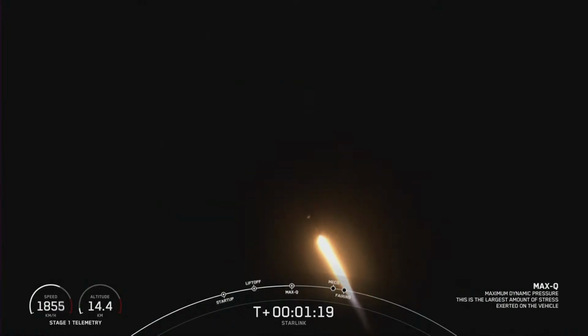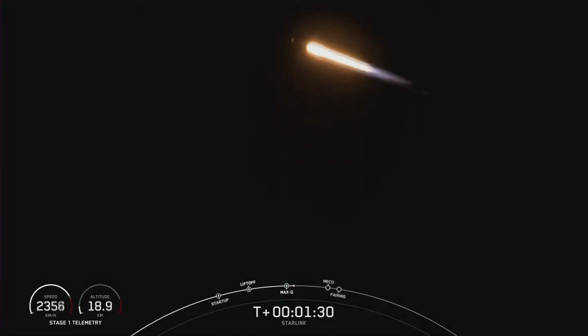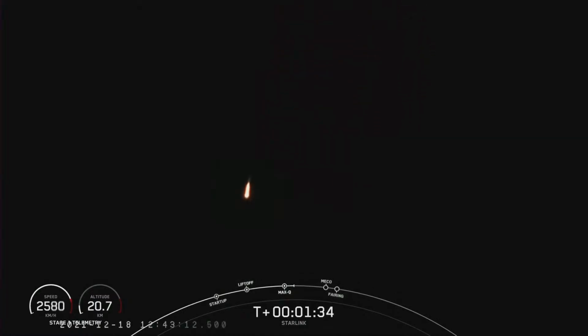Now we will have 3 events happening in quick succession. First, we will have main engine cutoff, or MECO, followed by stage separation and second engine startup 1. Now first, main engine cutoff, or MECO, is where all 9 of the M1D engines shut off to slow the stage down in preparation for stage separation. This is where the first stage and the second stage separate, with stage 1 starting to make its way back down to Earth for landing, while stage 2 continues on its journey to orbit.